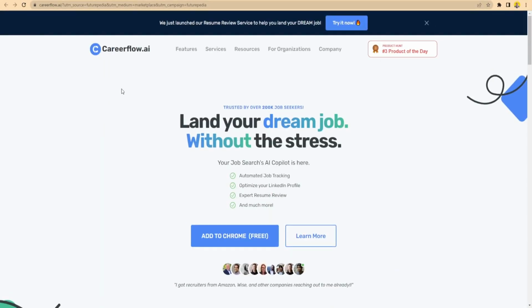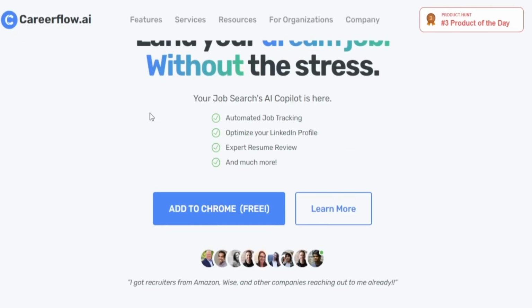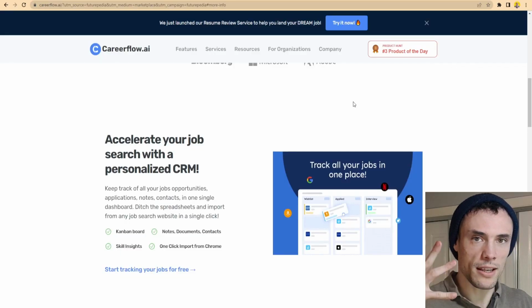That's cool. So the next one I want to show you is Careerflow.ai. Land your dream job without the stress. Basically, automated job tracking, optimize your LinkedIn profile, expert resume review, and a few other things. It looks like it's a Chrome extension. It is basically a CRM, but for job hunting.